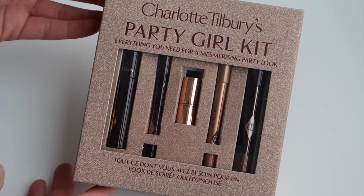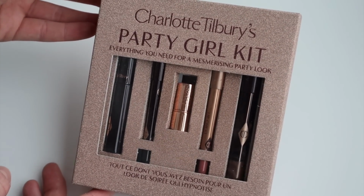One is a skincare set and this one here is a makeup set. So starting off with the makeup set, this one here is called Charlotte Tilbury's Party Girl Kit. Everything you need for a mesmerizing party look. And I would back that up. It basically comes with little minis of a lot of her most popular products. So you've got a mascara in there, an eyeliner. This in here is a mini lipstick. You've got the Pillow Talk lip liner that I was just talking about. And you also have a cream eyeshadow stick. Again, I'm obsessed with those too.